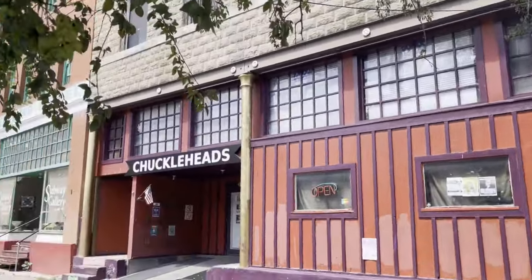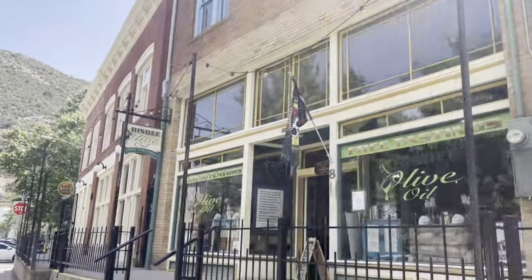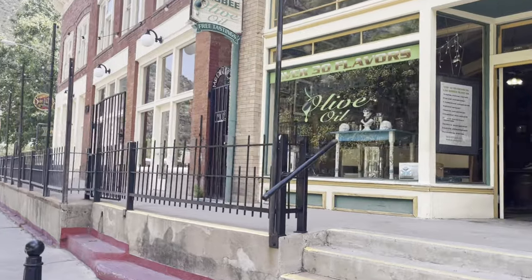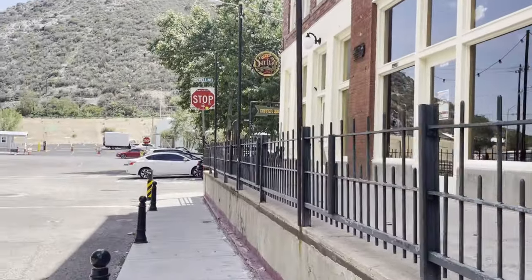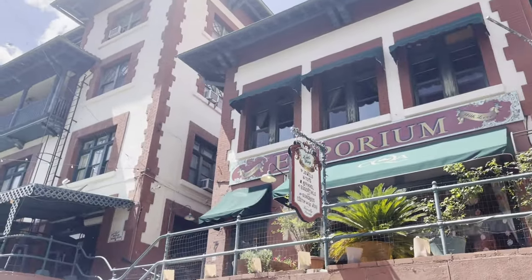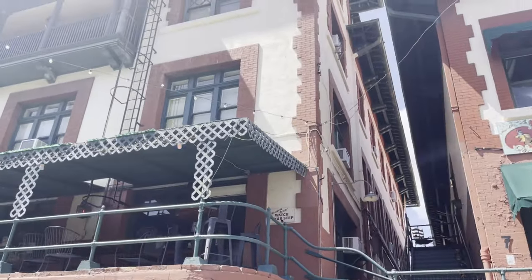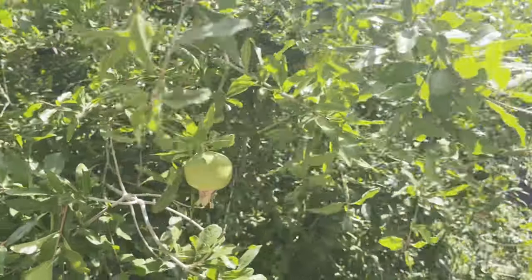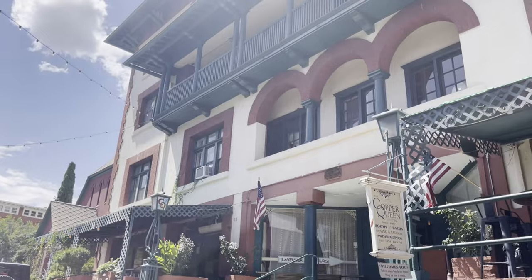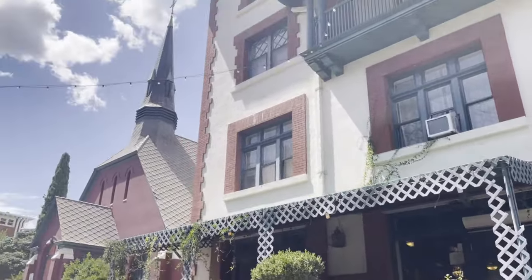Let's go to some of the other areas. More brick buildings. All different looking. More areas, more steps. Everywhere there's steps. Nothing's level. Oh, a pomegranate tree. Not ripe yet. Look at this. It's so unique. Wow, look at that.